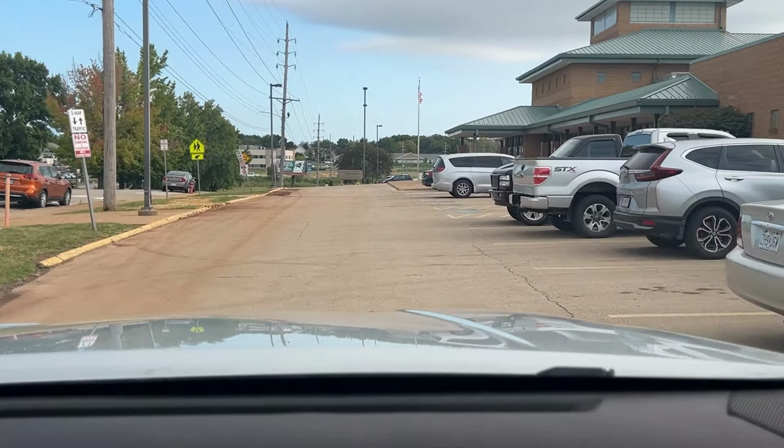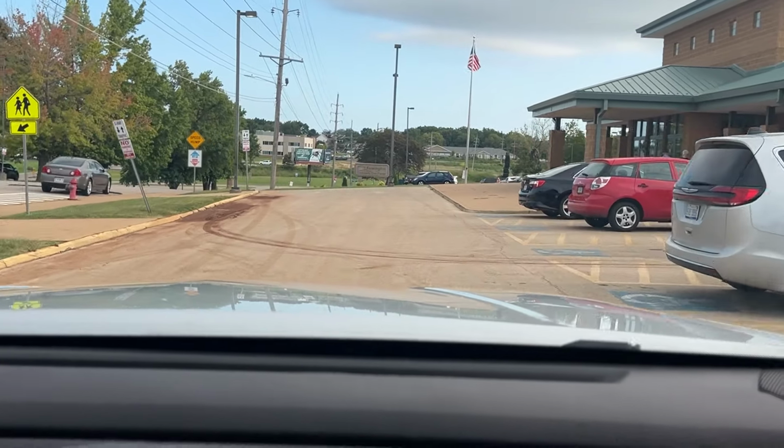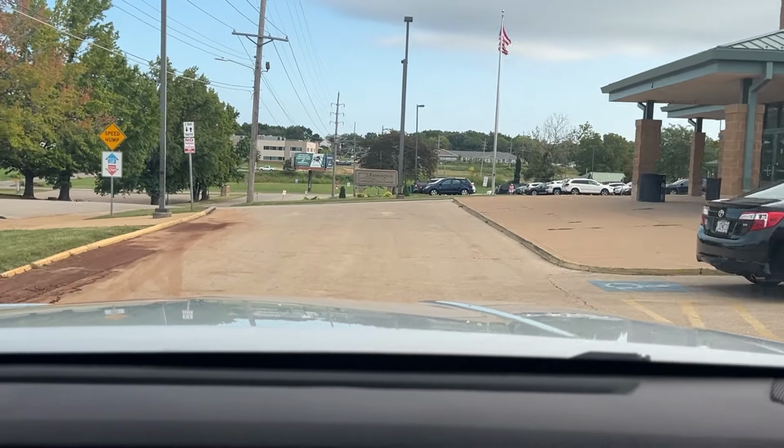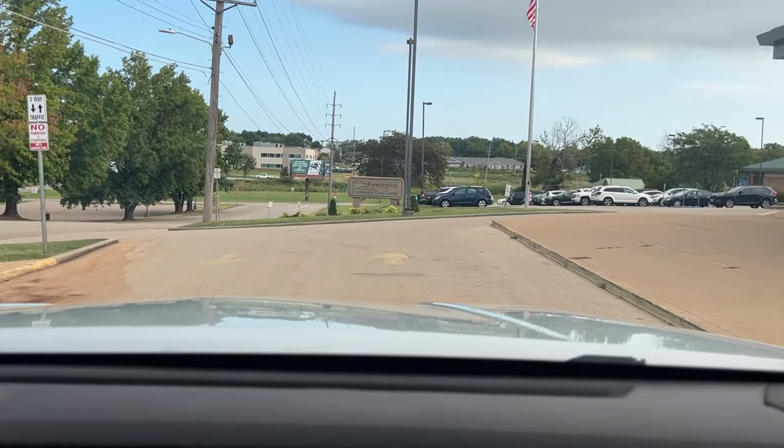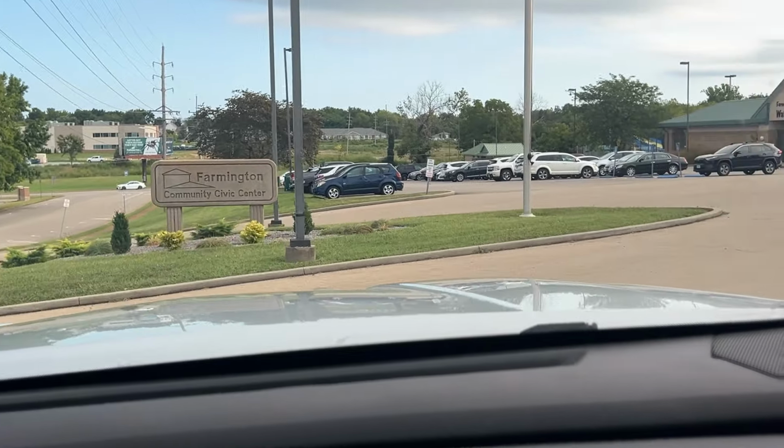You can, of course, pull to the Circle Drive on the Civic Center lot and drop your child off there, which would mean that they would need to walk up the sidewalk to the north crosswalk and wait for the attendant there to let them cross.